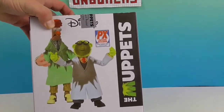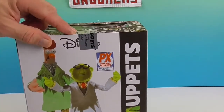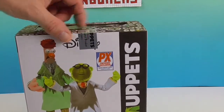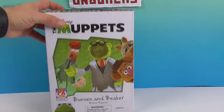Whoa. So they have like the regular set, and then this is the set where they're like after the explosion. Yes. So you'll see that it actually has like the tape, one of 3,000. So there's only 3,000 sets of these figures made. And which San Diego was it? This past one? Yes. 2021.